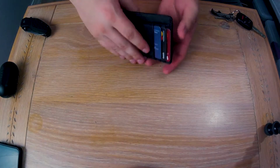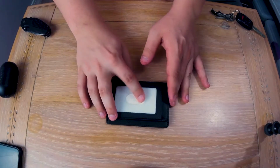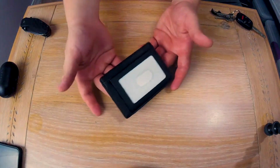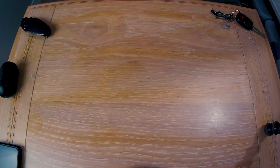I've got 2 of my cards, information. I'm hiding my driver's license with that white pad there. So yeah, super nice. Obviously keeping with the black aesthetic of what I've got going on there. My new wallet. So yeah.